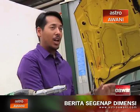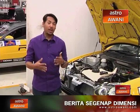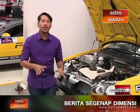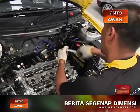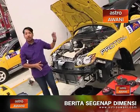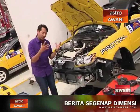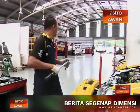Now this, along with other things, helps this car go forward even faster, and power is increased from your standard 125 bhp on your CPS to somewhere around 160 on these cars over here. That's coming from the standard CPS engine, but of course it's been gutted and reworked to produce extra magic.